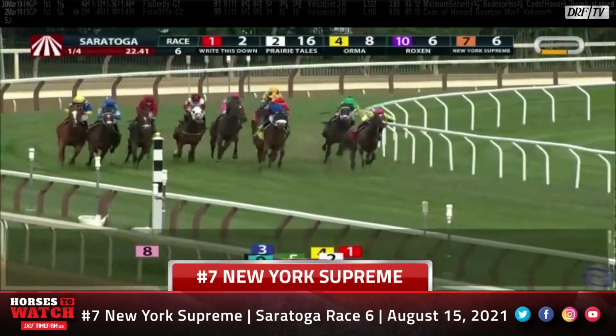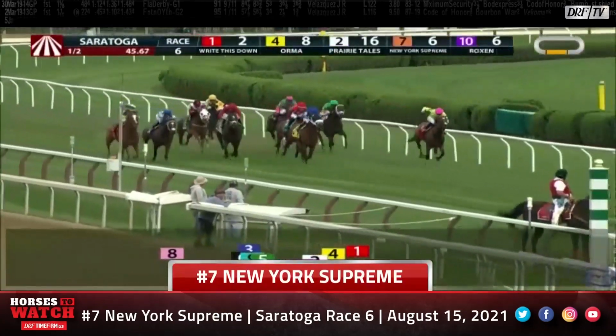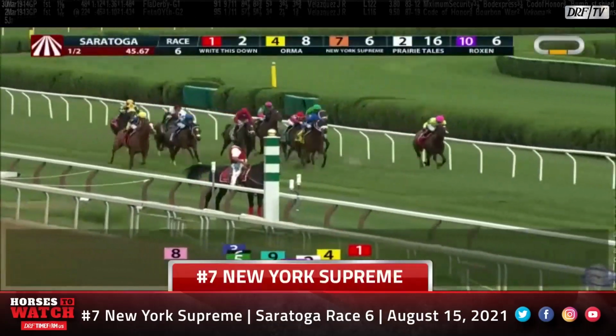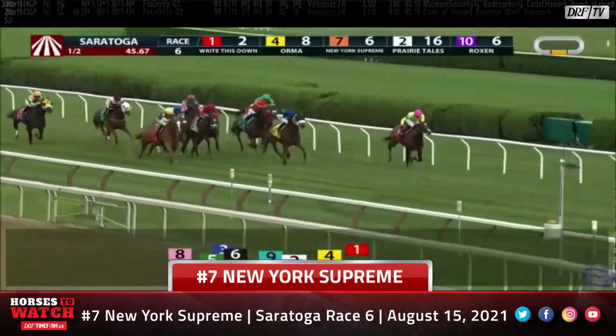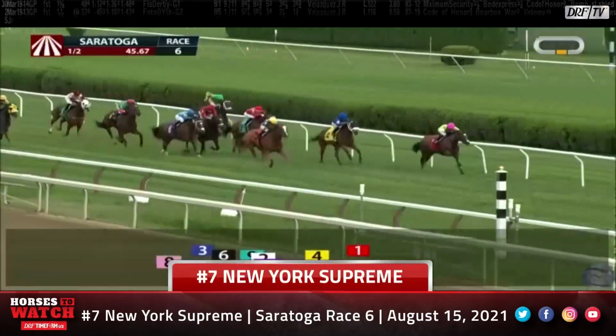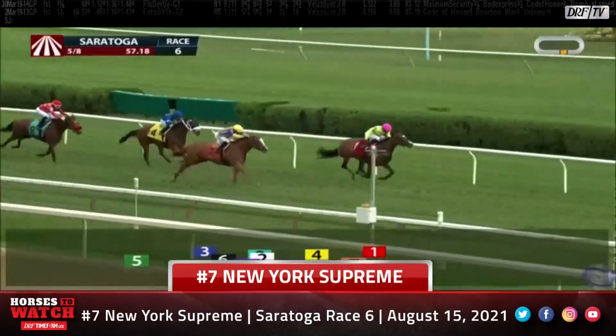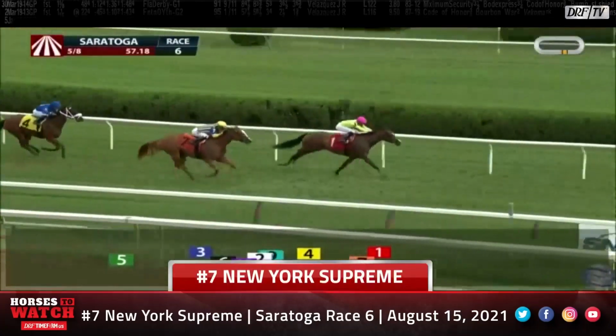And I mean, she is just so wide, and that's especially significant to note because the horse who wins the race is that one all the way on the right of your screen, the number 1 Write This Down, who just slipped through up the rail while New York Supreme was having so much trouble getting pushed out on the far turn. And all things considered, New York Supreme runs a remarkable race to get as close to the winner as she does at the finish line.